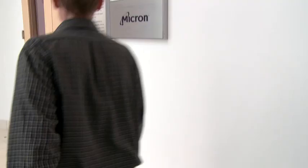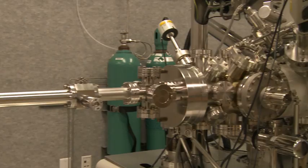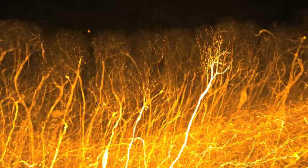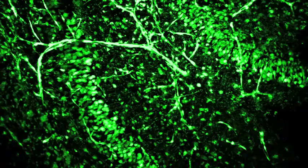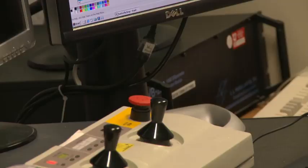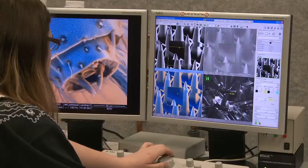The equipment that we put into the microscopy suite ranges anywhere from $500,000 pieces of equipment up to $3 million pieces of equipment. This is a confocal microscope. It is used to do fluorescence imaging with very, very high spatial resolution. This is one of the less expensive pieces of equipment in this facility at this moment, in that it costs about $500,000. So for a small company, that's an immense expenditure, and obviously they're far better off working with us.